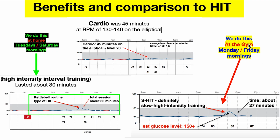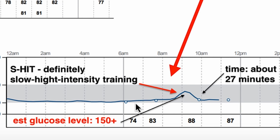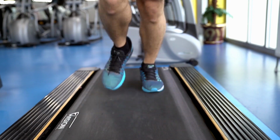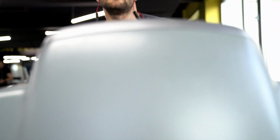Okay, so we do this at the gym Mondays and Fridays, which is the HIIT, right? The slow, high intensity training, weight resistance training. And so we get estimated glucose levels, probably 150, if not higher, when I really push myself. So that's the point. You got that now. I can tell by anybody, it doesn't have to be me, when they engaged their adrenal glands. They were pushing themselves so hard. It's not speed, it's intensity, to have that happen.